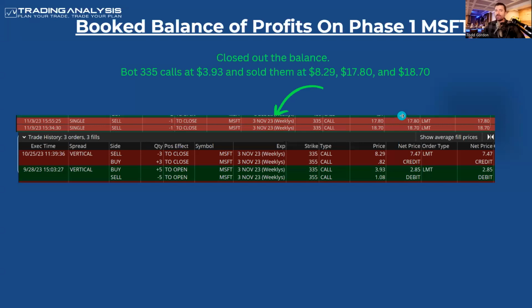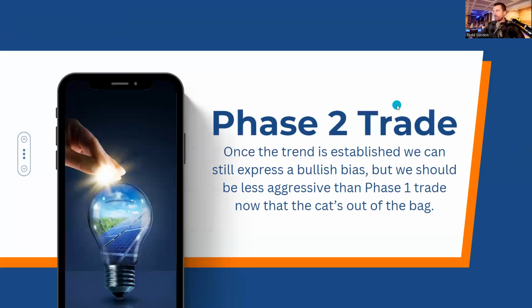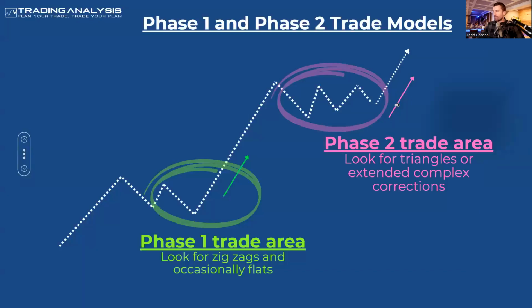So two examples of out-of-the-money CDS, call debit spreads, phase 1, trading up to the retracement of last resort. That's trading with a plan. Phase 2, and again, I'm going super fast. What I just put you in front of is at the end of an ABC correction where the market is very oversold.